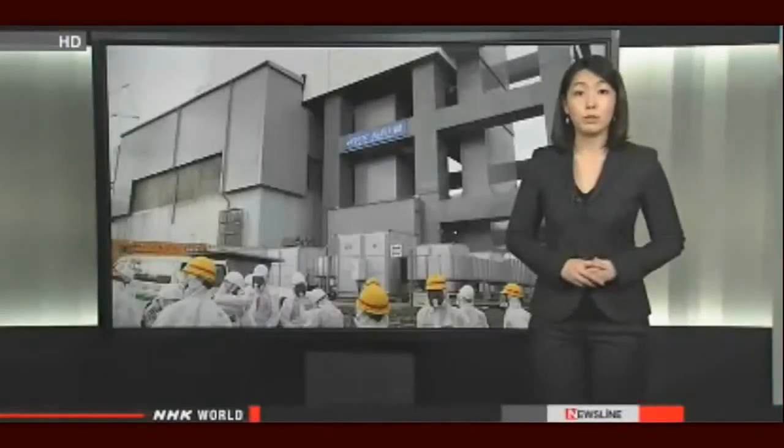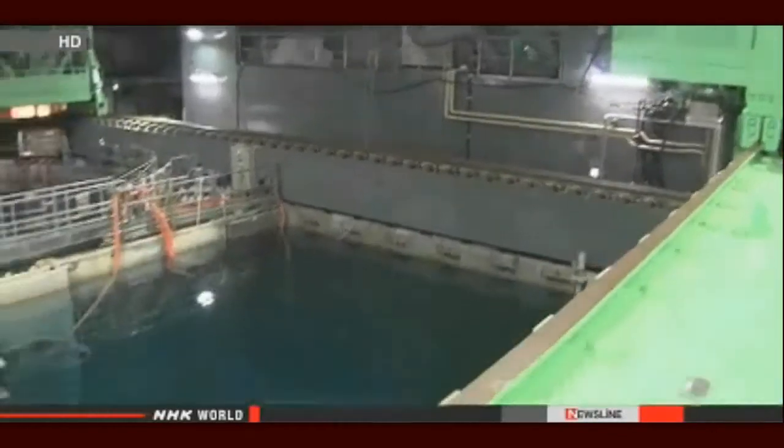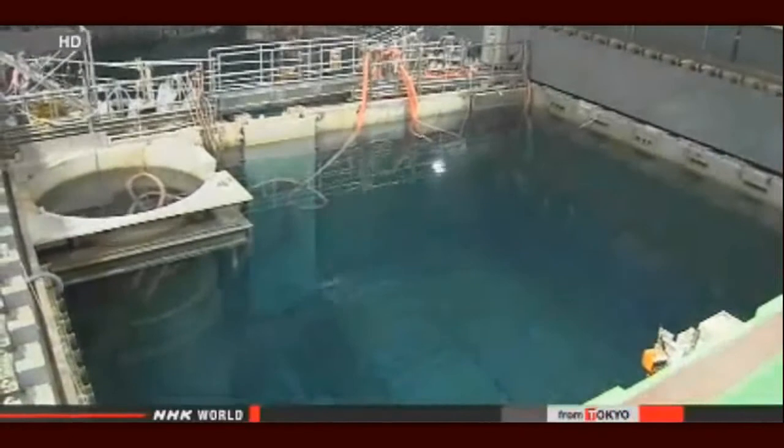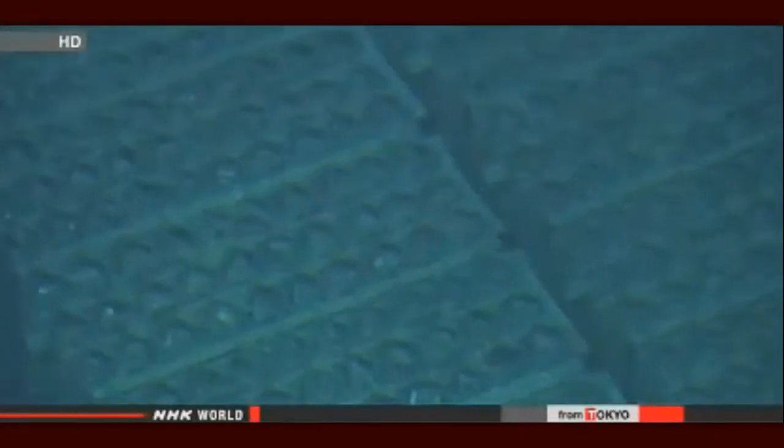The company officials say the workers have conducted the operation more than 1,000 times before the accident. But there are differences between this time and previous operations. A hydrogen explosion caused debris to scatter around the building, including the fuel-walled pool. Workers had to clean them up before the operation. They have finished removing relatively large pieces of debris.